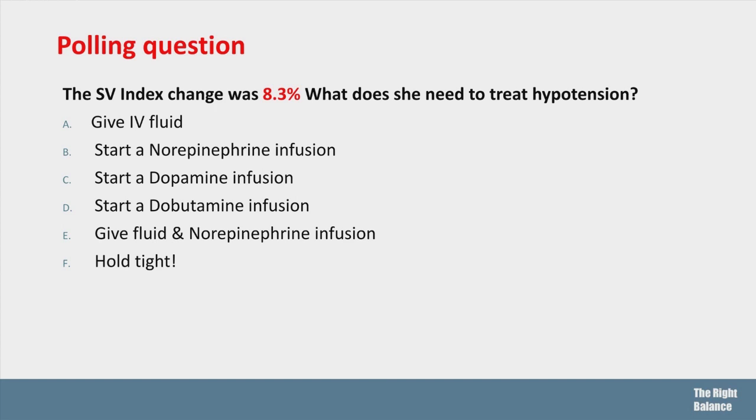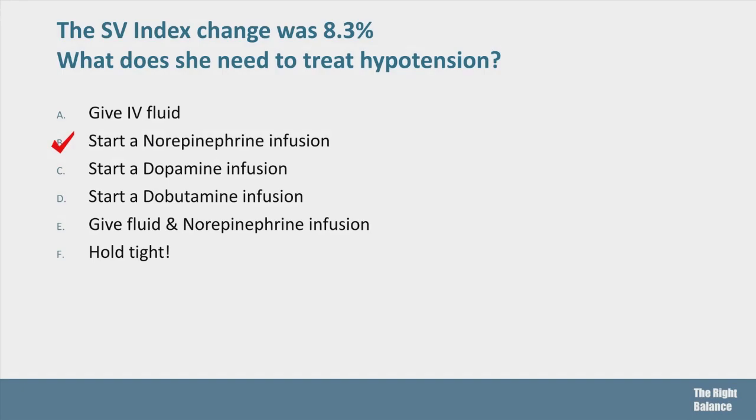Okay, so we're going to finish the poll and see what you all said. All right, so the poll is finishing in 3, 2, 1. And most of you said start norepinephrine. And that's completely appropriate to start a norepinephrine infusion. We need to start norepi because the patient's hypotensive.